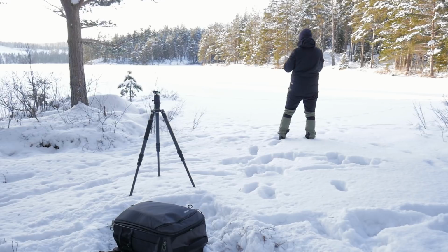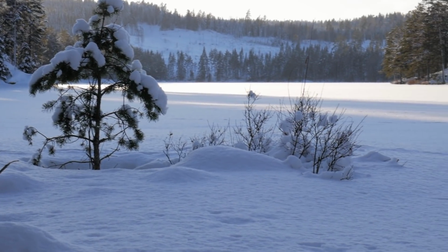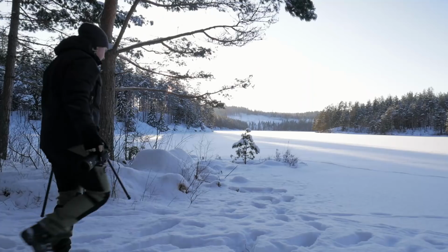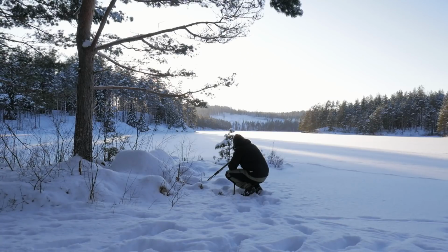What I'm thinking that I'm going to use as a foreground is this little tree here. I'm going to try to see if I can put it in a compelling way in the foreground. I think that could be really interesting. And then perhaps try to capture a picture now with these sun rays still shining out over the lake, with the contrast between the shadow and the sunlit part. There are quite a few different possibilities that I want to check out before I'm satisfied.